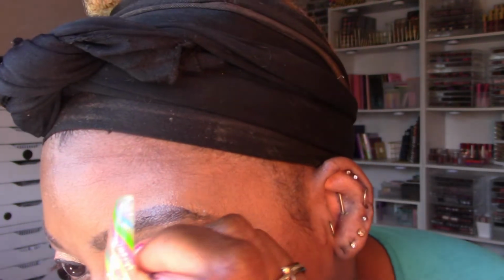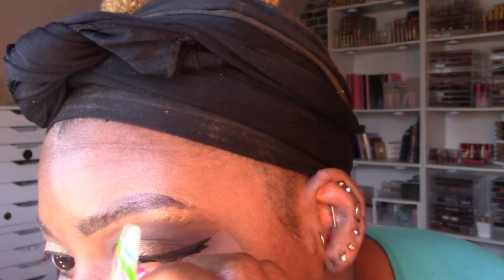Quite excited, you guys. I wanted to chat with you all. I think I'm going to wrap the wing in the gold. Again, not the best line. I'm sort of rushing, sort of not. I wanted to get the eyes done quickly because I can sit here and take forever to do my eyes.